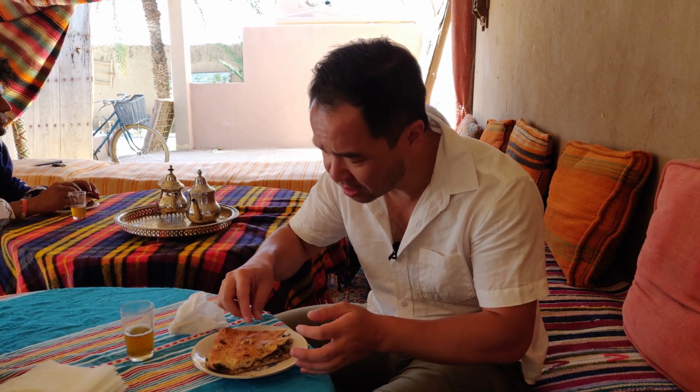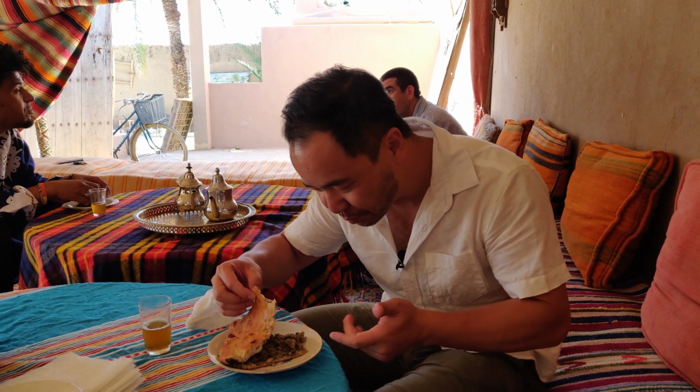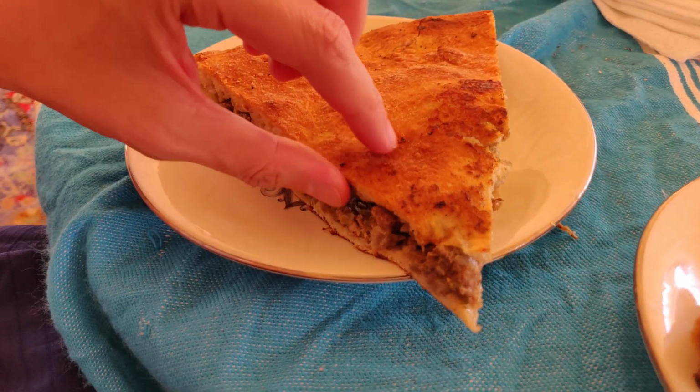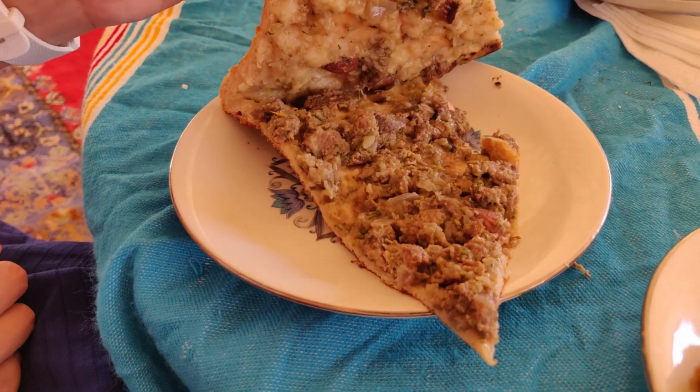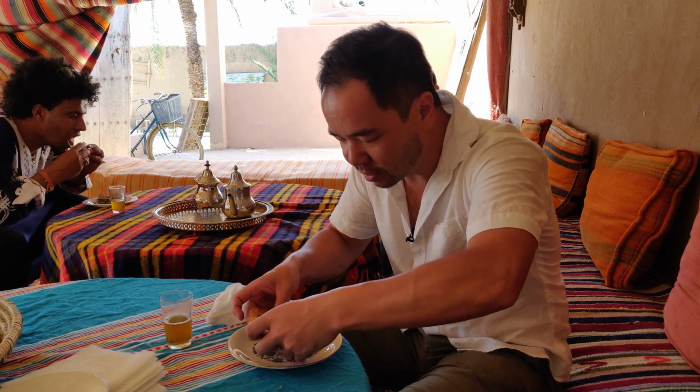Really tasty. Tasty? Very tasty. That's like a pie. It's a very thin bread on top. Probably no yeast, just flat bread. But the filling is amazing.